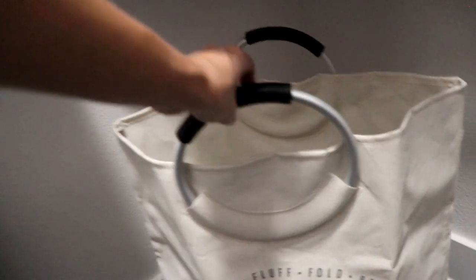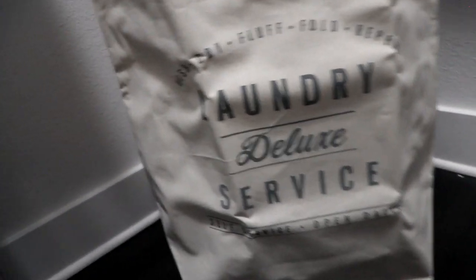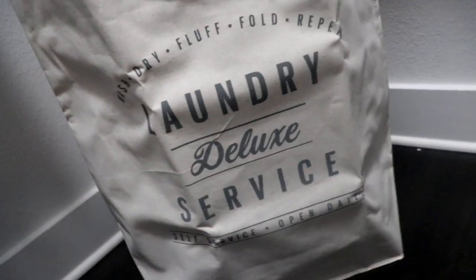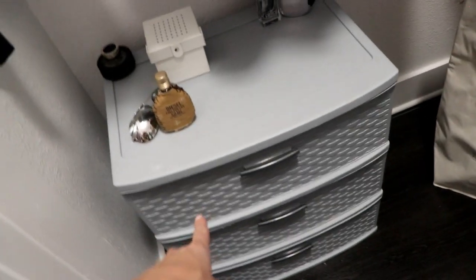Here's the new laundry bag that we got from Walmart. Super cute. It has these two little handles and it's like a cloth, and it has these words on it. But anyway, Alan finished his side. Looks all nice and neat. And then he's got his new little drawers over here.